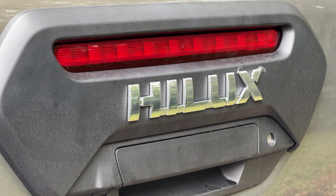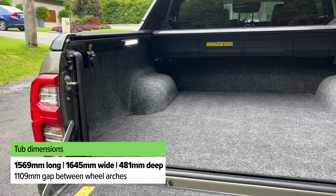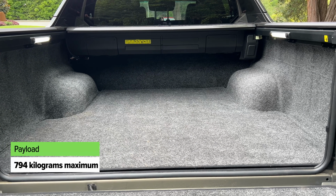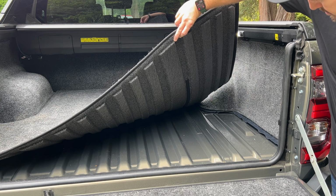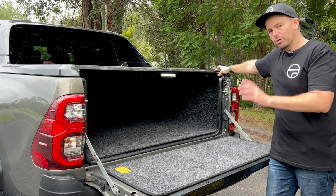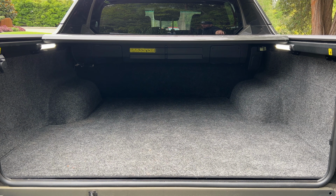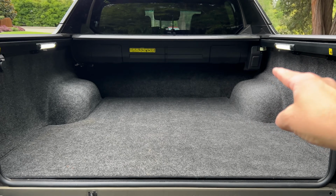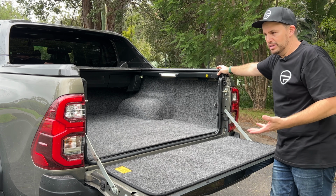Dual cab utes these days have pretty similar tub dimensions. I'll put the HiLuxes on your screen now, but obviously it's got some different stuff going on back here. You've got this carpet lining inside the tray and on the tailgate here. It's Velcro attached, so you can remove it if you want to, and I'd say a fair few people probably will. It's also got an electronic roller cover for the tray, which is better than one of those manual ones, which you have to sort of throw back into the area there, but it does take up quite a bit of space at the headboard of this ute, and also means that you can't reach the front attachment points if you do want to tie down your load.